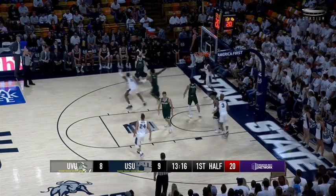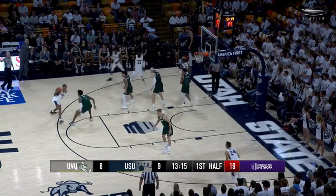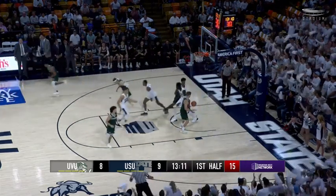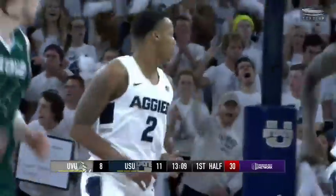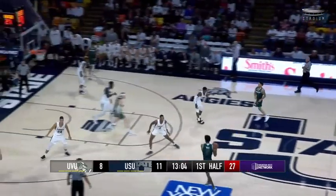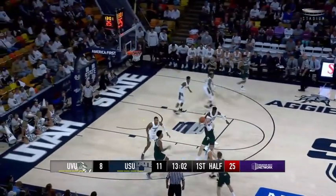Torian Knight set the inbound, lobs out to Dwayne Brown Jr. beyond the three-point line. He tries to drive. It's cut off, spins now into the middle. Beautiful left-hand finish. He covers a lot of ground on that spin, and great body control. And there's another guy that they'll have trouble guarding if he can get momentum to the basket.